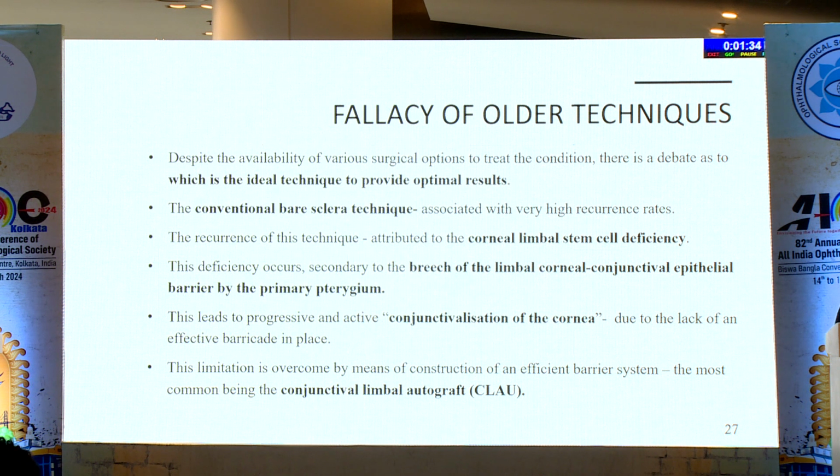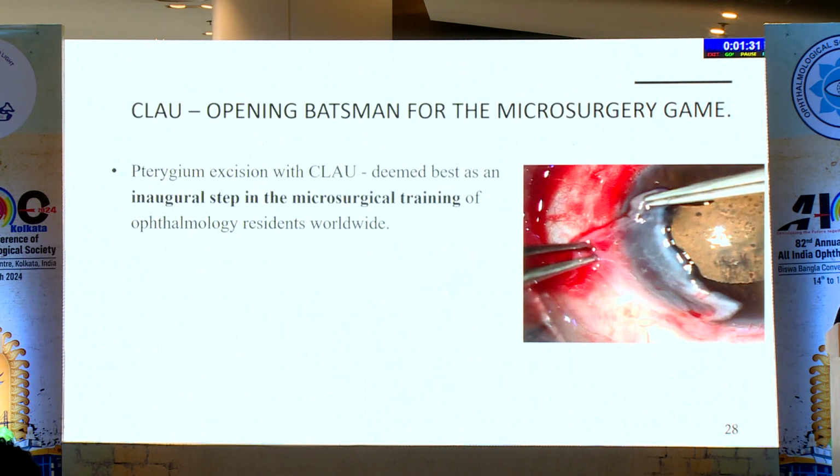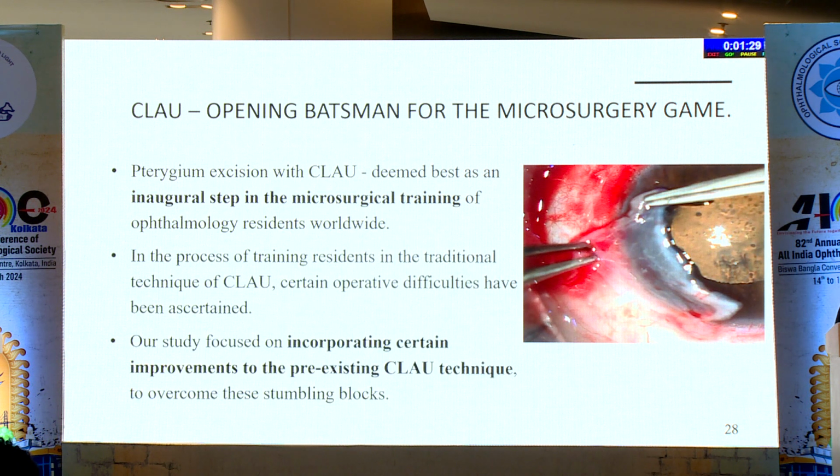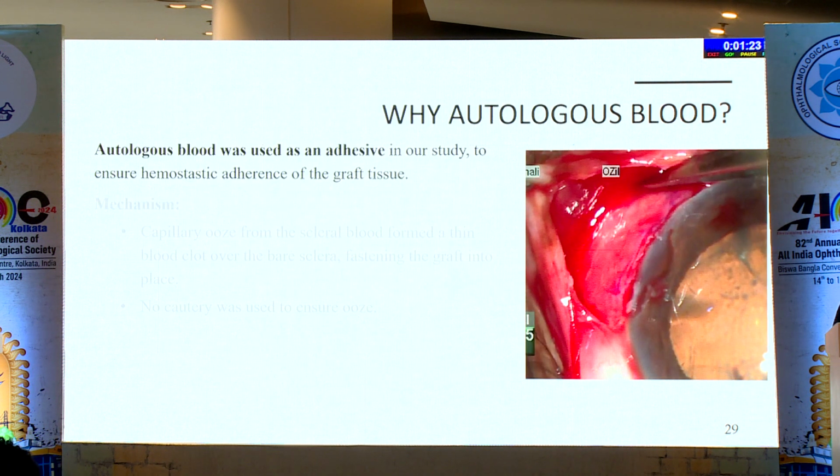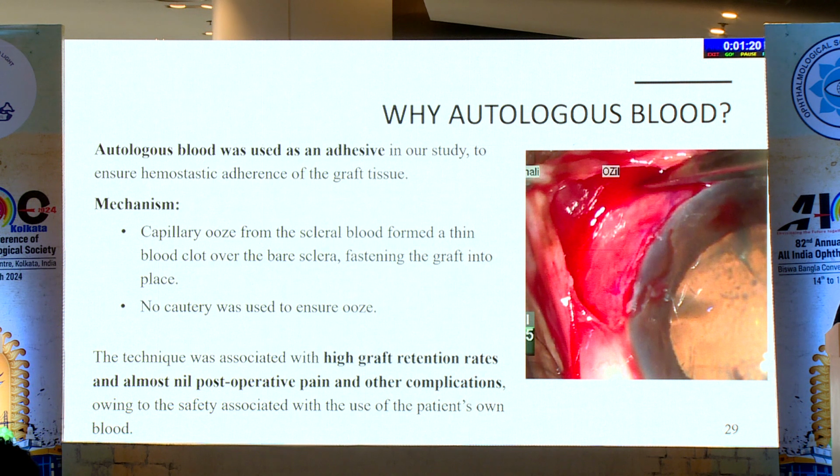This we overcome with the help of the CLAU, which had the stem cells. We chose this method as the inaugural step in the microsurgical training because of the ease of the technique, and we added certain improvements to overcome common impediments. So we chose autologous blood as an adhesive because of the high graft retention rates and almost no complications because of the inert nature of using the patient's own blood.